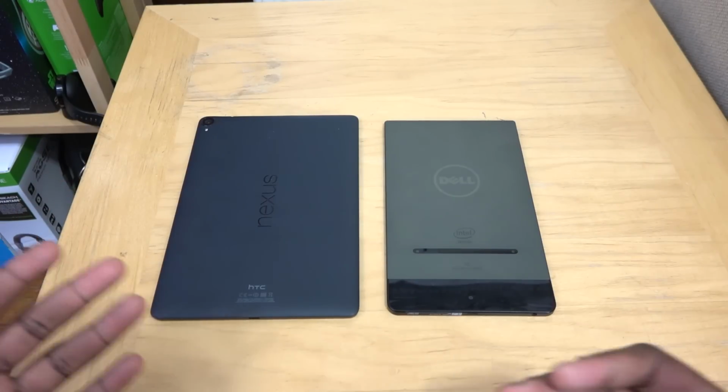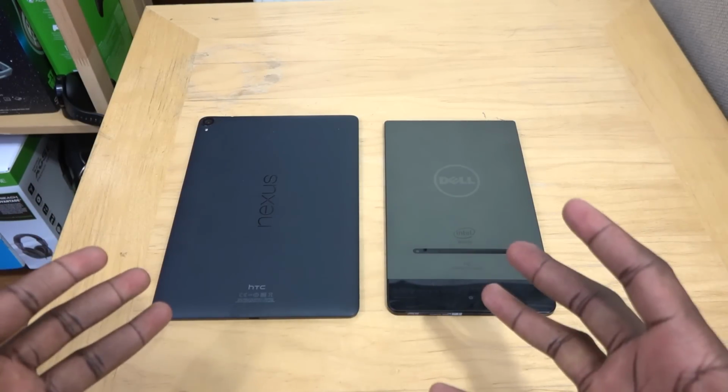Now, as you know, we do pick winners in each segment. So let's start with the hardware.